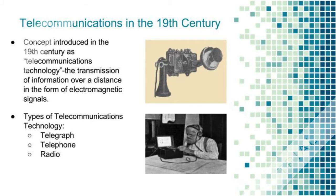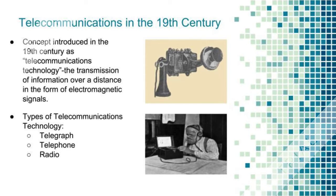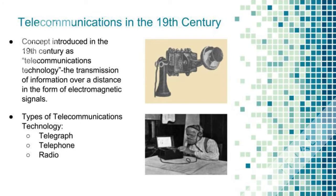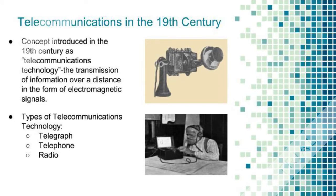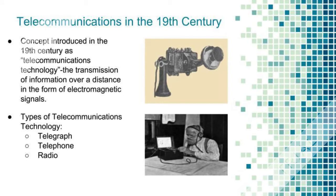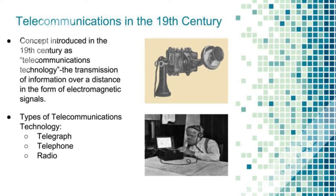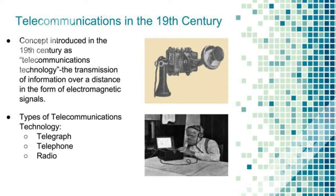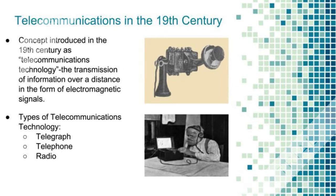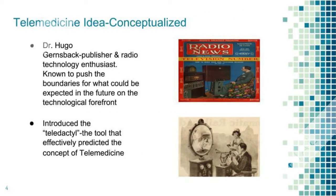The concept of telemedicine has its origin in telecommunications technology, or the transmitting of information using electromagnetic signals. The earliest forms of this technology include the telegraph, telephone, and radio. During the Civil War, the telegraph was utilized to report war casualties, as well as to order medical supplies. Later on, the telephone was invented in 1876, and the first radio transmission was performed by Mr. Hertz in 1887. By 1925, the concept of telemedicine was solidified.